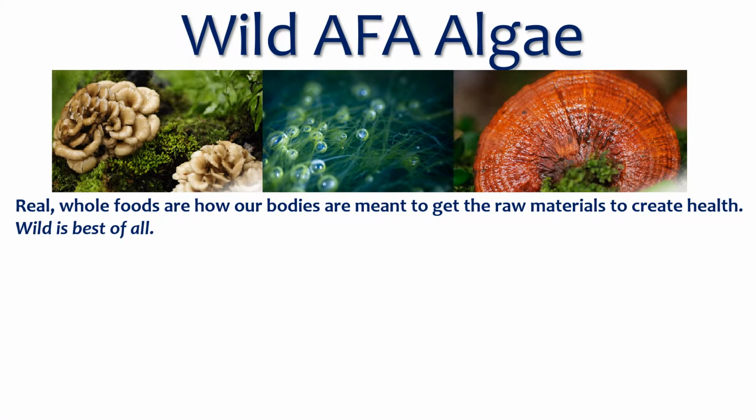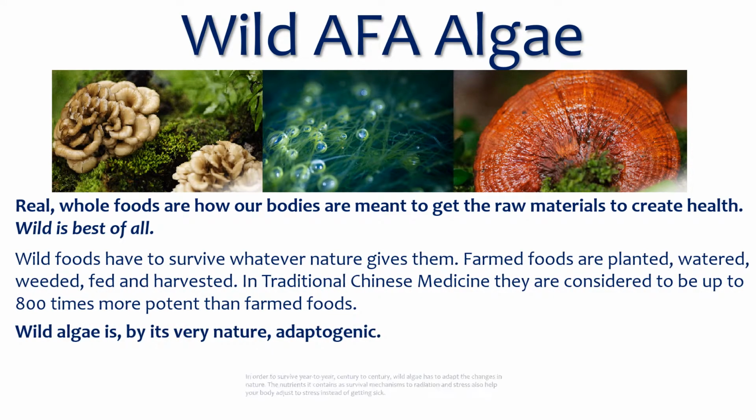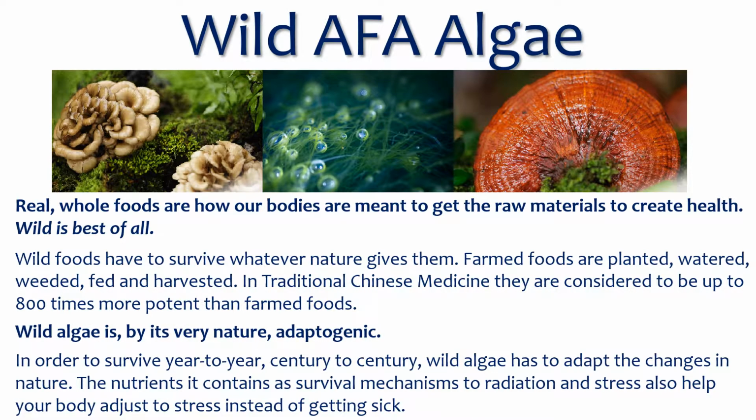Wild essentials are real whole foods, and that is how our bodies are meant to get the raw materials to create health. Wild foods are the best of all. Wild foods have to survive whatever nature gives them. Farm foods are planted, watered, weeded, fed, nurtured, and harvested at the right time. In traditional Chinese medicine, wild foods are considered to be up to 800 times more potent than farmed foods, and science is showing that this is true, that the nutrients found in wild foods are indeed more effective than the nutrients found in farmed foods. Wild foods are by their very nature adaptogens.